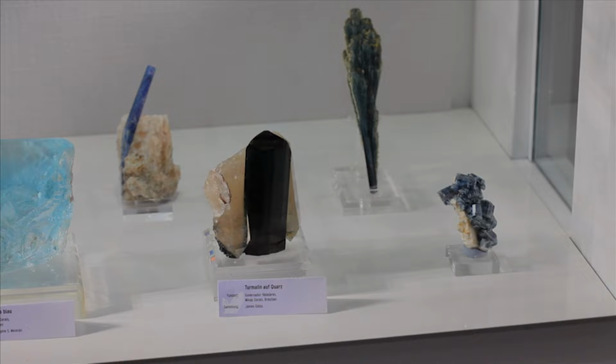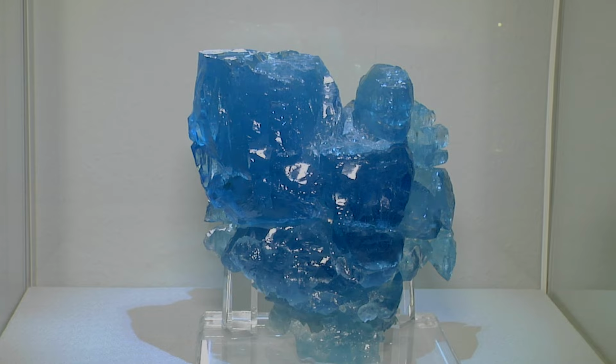Here we see another aquamarine. This type is very different because it's not the typical kind of crystallization. It's etched in a natural way, so we have this interesting form here.